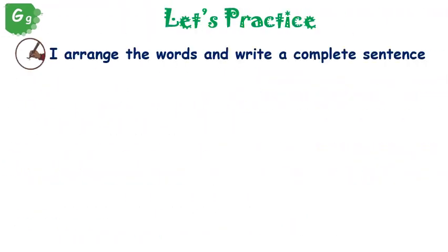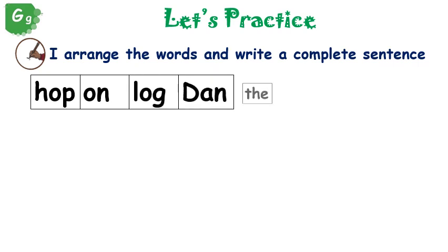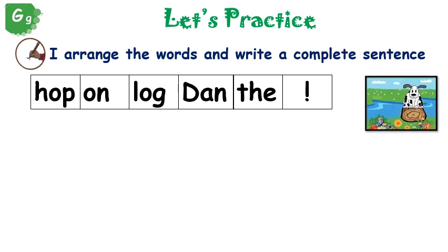Let's practice. I arrange the words and write a complete sentence. First, let's read the words. Hop, on, log, then, the, exclamation mark. Now, little kids, think well. Look at this picture. And let's write the sentence correctly.